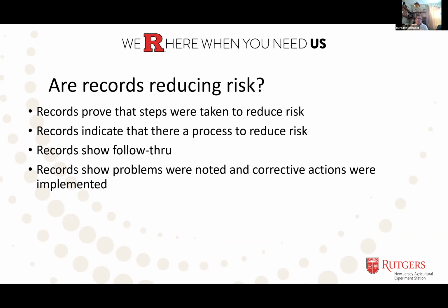One of the things we spend time talking about in terms of records and produce safety is, is the act of record keeping really reducing risk within your farm operation? The act of record keeping is a hoop that you jump through to be able to show that you're taking the steps to reduce risk within your operation. It indicates that there's a process to evaluate, is this risky? And then what are we going to do next, so that there's a process in place to reduce that risk.